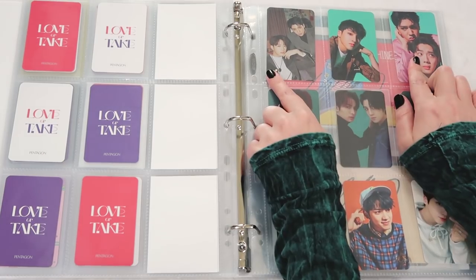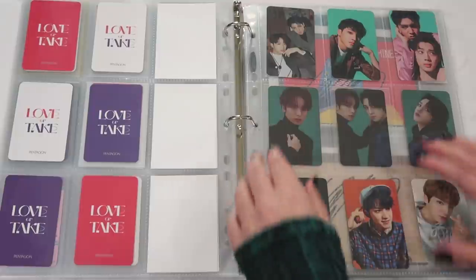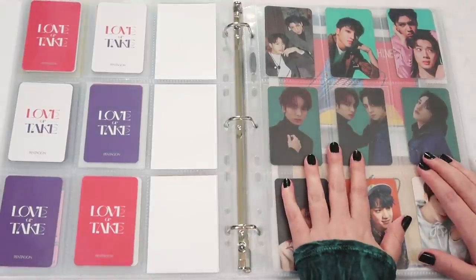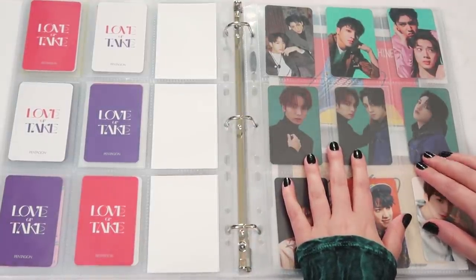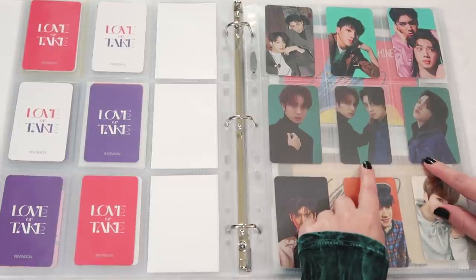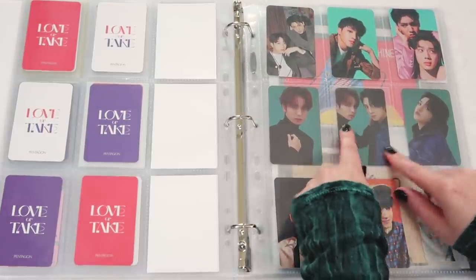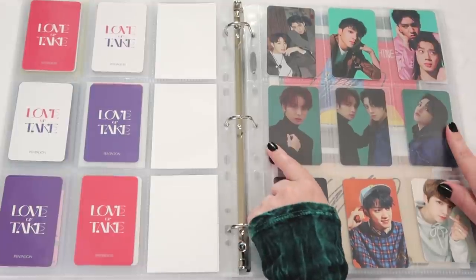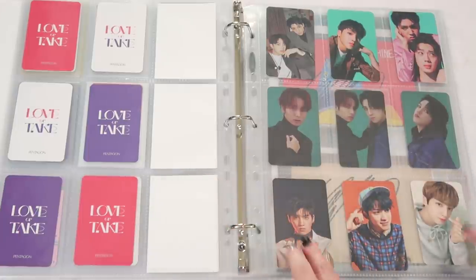You have no idea. But this is Wooseok's collab with the, only the photo cards with Wooseok, obviously. These are season's greetings. Is it 2020? Maybe? Yeah, I think it is 2020. And Yuto is a really, really strong wrecker for me too. So I got this set with both of them, and then their collab PC as well. And I'm like, okay, we love it here. So I just kept it.